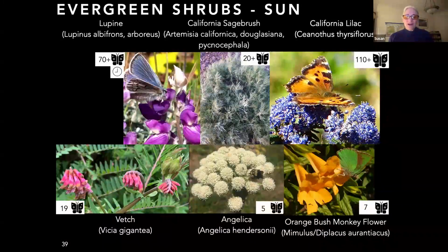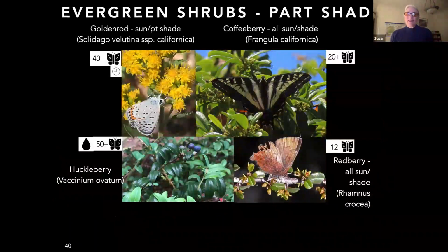Vetch is pretty. We've got invasive vetches and we've got native vetches. This is our native one. Angelica is very pretty. And the orange bush monkey flower is our drought tolerant monkey flower, and it just does really well in rocky soil. So these plants can do a lot.